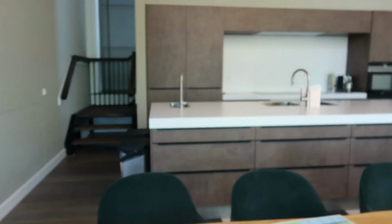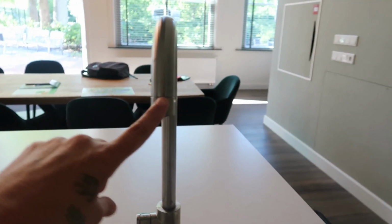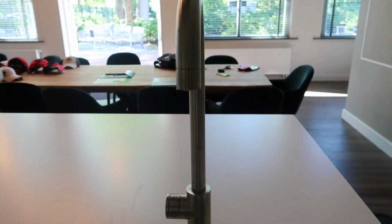So, let's start with the kitchen. So, we have this kitchen, which looks amazing. And she was just showing us this tap. You basically get fizzy water from this tap, which is amazing. This is the fizzy one, I think. Yep, that's fizzy.